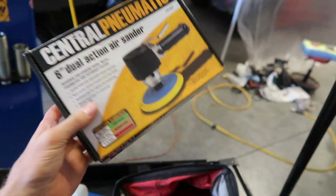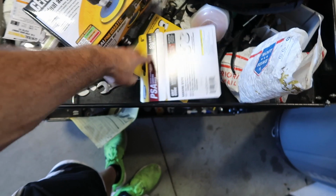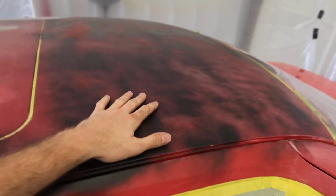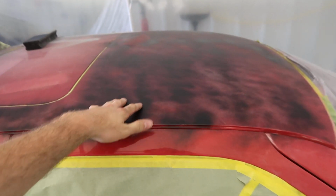Also went to Harbor Freight, picked up some stuff for the E36 in here. Picked up this little dual action sander, it's like 35 bucks, super cheap, along with some sand pads and some air tool oil. I'm mainly gonna use the sander up here. I don't really know a whole lot about body work. I went a little bit heavy with the guide coat. This is my first time doing any sort of body work, so just bear with me on this.